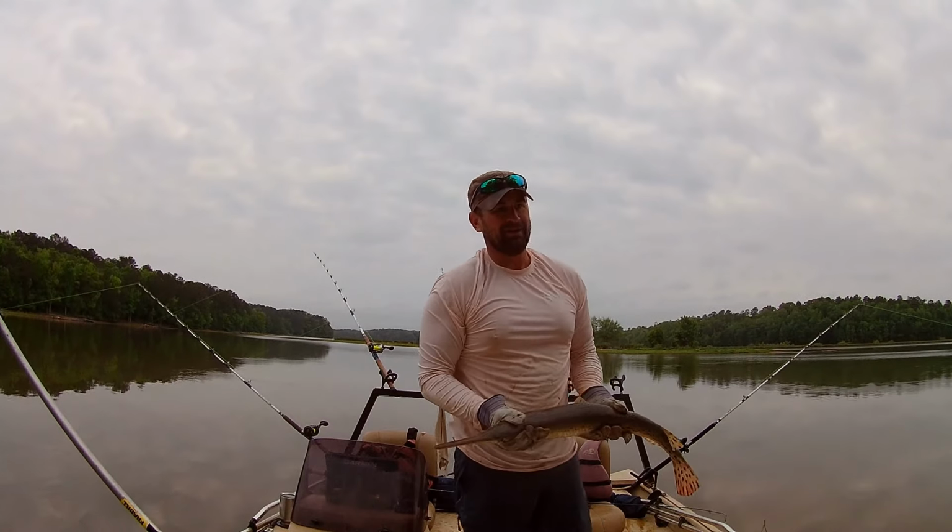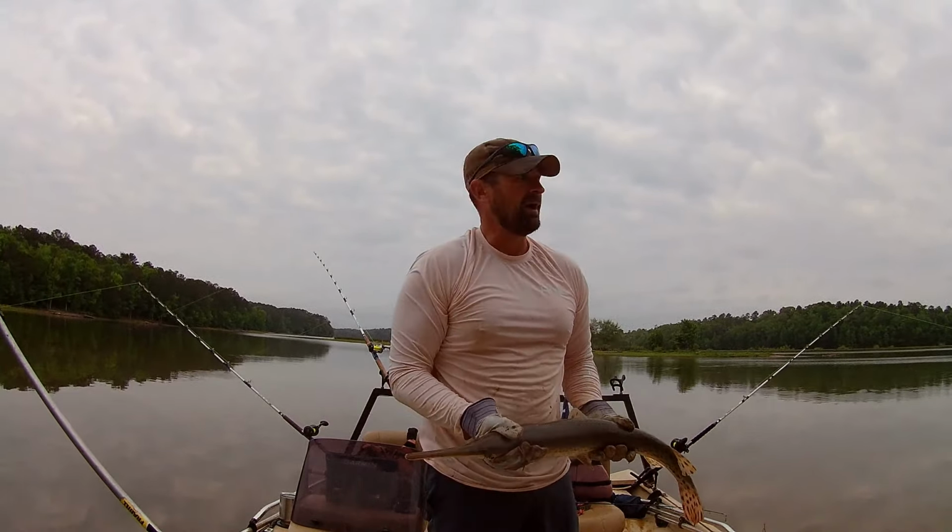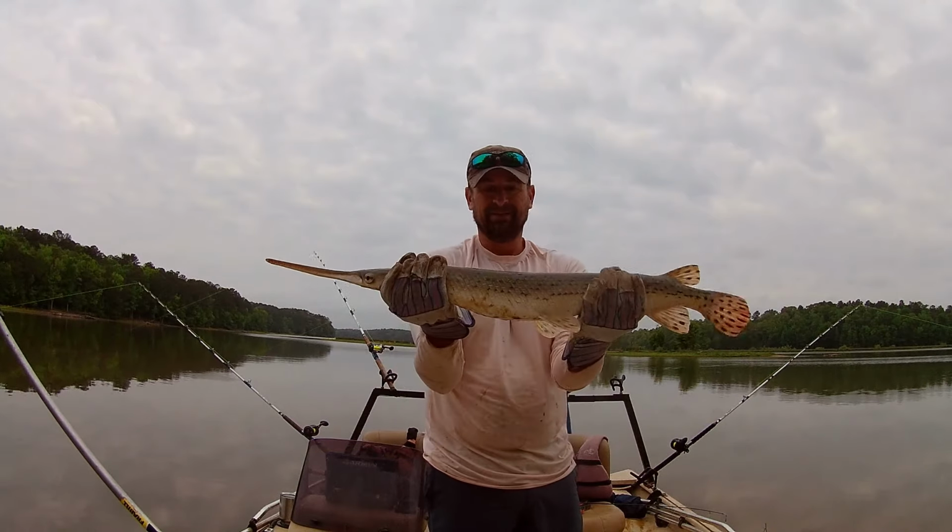Alright guys, so I said I felt like I'm getting gar and turtle bites. So far I have caught a turtle and a gar.